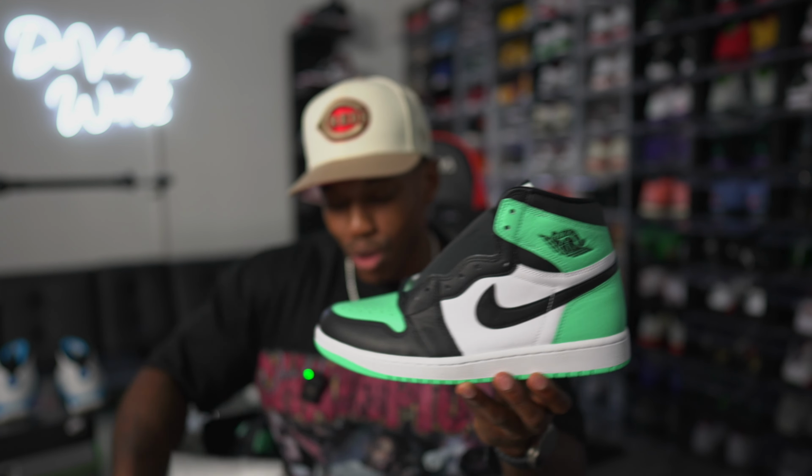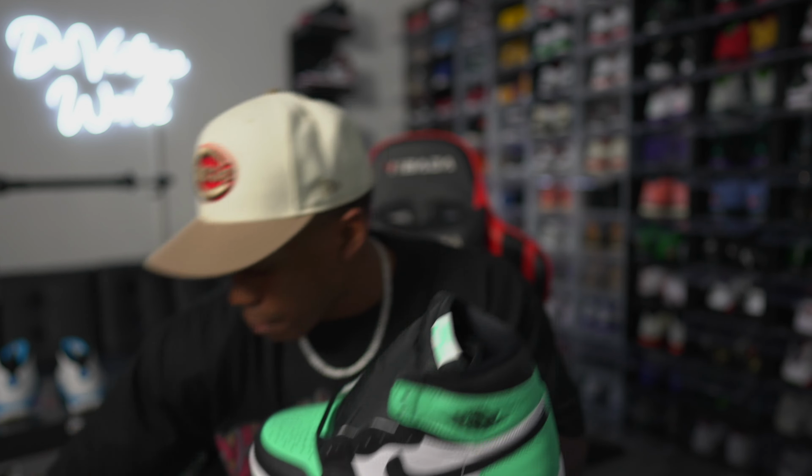So let's go ahead and pull both of them out of the box and let's see, you know what I'm saying, what all comes with it, bro. I think you do get some extra laces. I'm gonna check real quick. Let me see inside, and yes, you do get some extra green glow laces right here, of course, in the little box that it comes with your Air Jordan 1s. And then they come equipped with the black laces already, man.